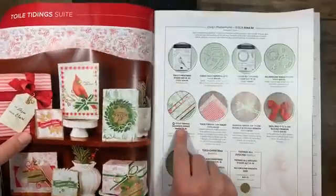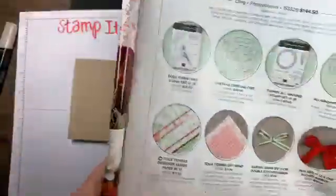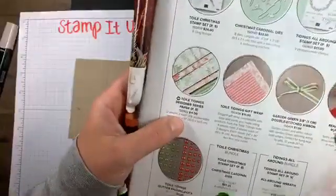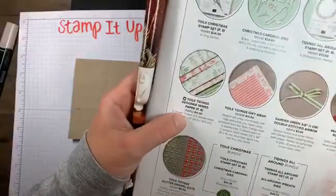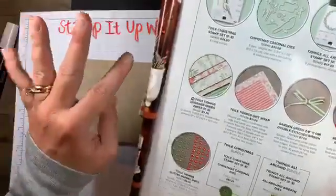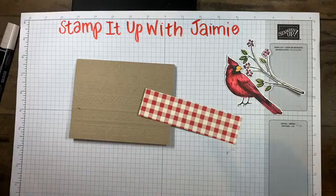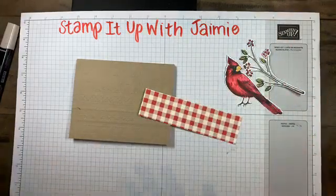Okay, so the paper is the toile, because it's not toil. It's the toile. It just doesn't sound natural saying it. Tidings Designer Series paper. One side is your Real Red and one side is the Garden Green, and it has some great patterns. Oh, thank you, Amy. I had a moment of drawing a complete blank.